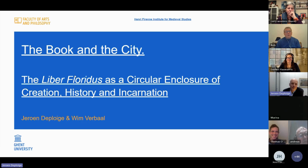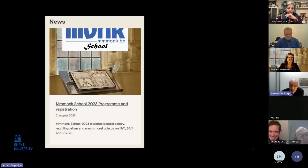Those of you who are familiar with the website of the Mmmonk project may have noticed that the project often highlights this same particular autograph manuscript, which is preserved in the Ghent University Library. It is known as the Liber Floridus, compiled by Lambert of St-Omer in the early 12th century. As we will see shortly, the manuscript has its origins in northern France, but it has been kept in the Ghent Abbey of St. Bavo since the 13th century.